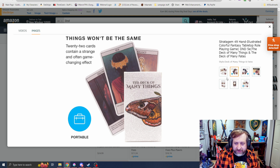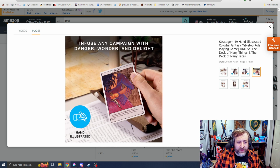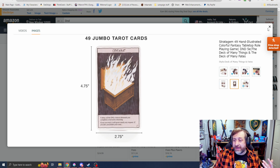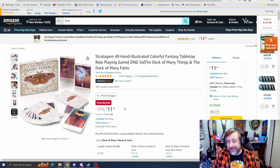Right here are the Deck of Many Things. And then it says enter the fates, right? 27 new cards come with new power, curse, and opportunities. Infuse any campaign with it's a Deck of Many Things. I mean, honestly, the fact that there are other options is great. The fact that you are getting a set of printed, hand-illustrated Deck of Many Things cards for $11.